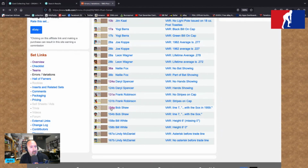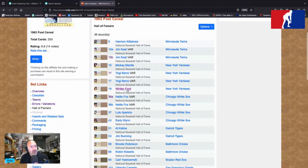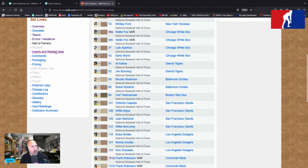Bob Shaw, he's got a statistical variation there. Bill White has a height discrepancy. Well, not really a discrepancy, just a transposition. Height 6 foot in card 158A and 6 foot dash 0 inches in 158B. And Lindy McDaniel has an asterisk before his trade line and no asterisk before his trade line in a corrected version. Hall of Famers, 36 of them. They're all there, including variations. So we will not get that boring with that.